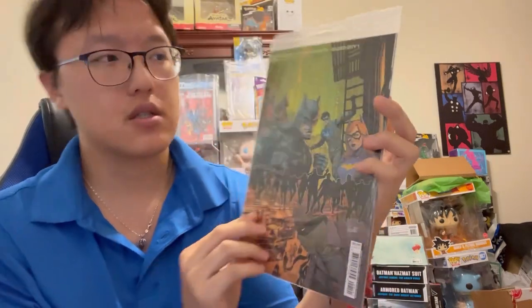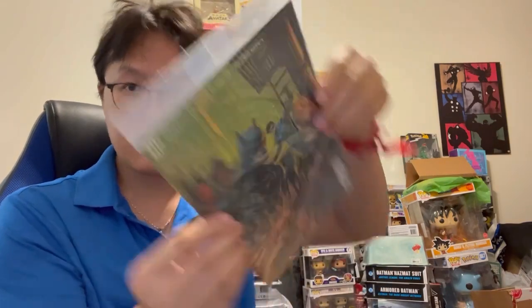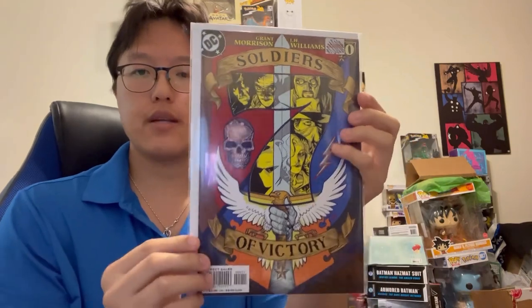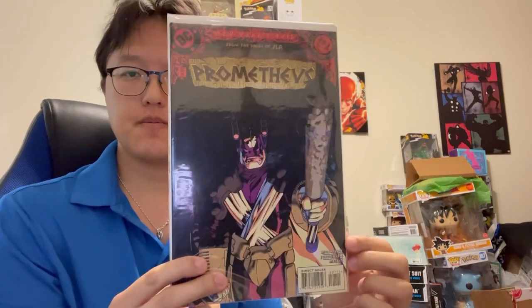Batman Gotham Knights. What was this? Gilded City number 1. It's still in the poly bag. Pretty cool. Decent condition. Ghost Racers number one. Oh, sorry. And Soldiers of Victory number zero. I don't know too much about this book, but I always love DC books. And this one, Prometheus, the first appearance ever of this character. Pretty cool.